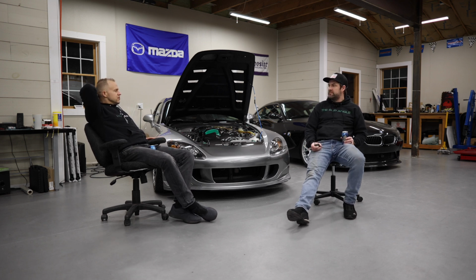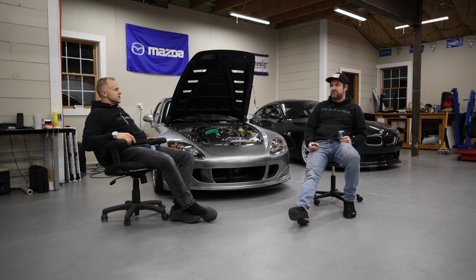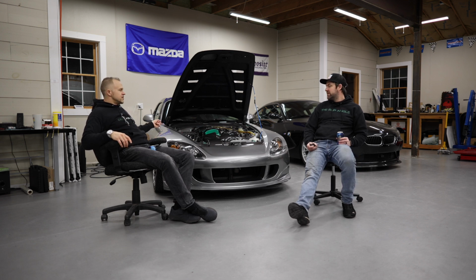An S2000, doing an adjustable cam gear setup is not as easy because it's all one gear, and it's one gear that runs both cams. Well, right? You can get adjustable cam gears for the S2000. Yeah. It's still the same premise, but it's a sealed cam system. So you have to take the valve cover off while you're on the dyno.